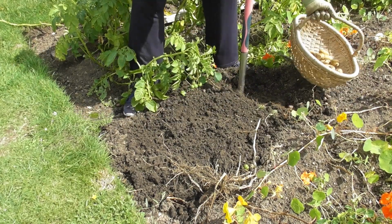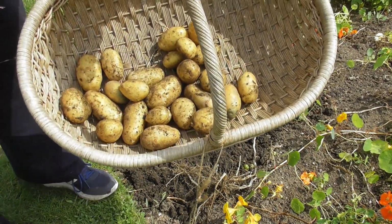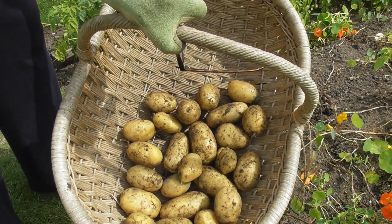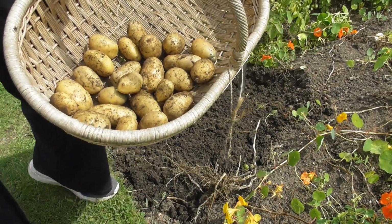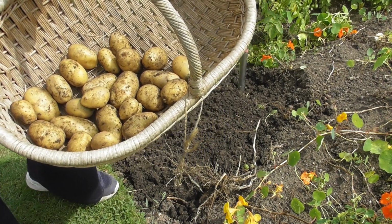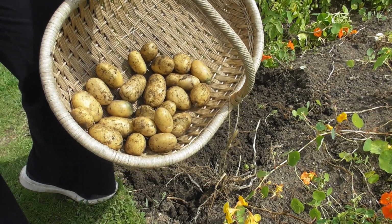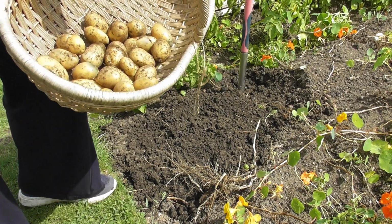Okay, that will do, I think, for a few days. Let me show you. Yeah, that's a nice little haul. Yum, yum, yum. So that's a couple of plants. I've got 12 more plants, so I've got that times 6 again, hopefully. Okay, what's next? Oh, let's turn around just behind you.